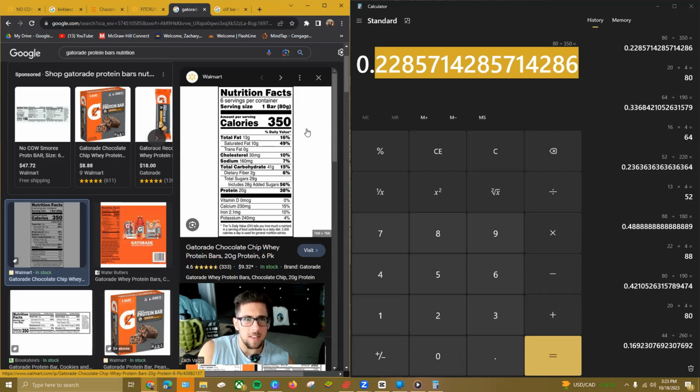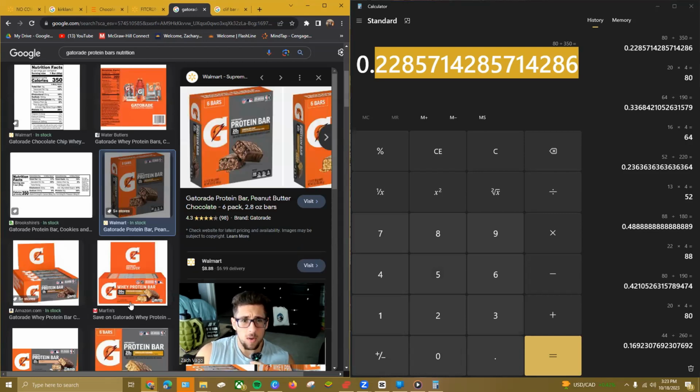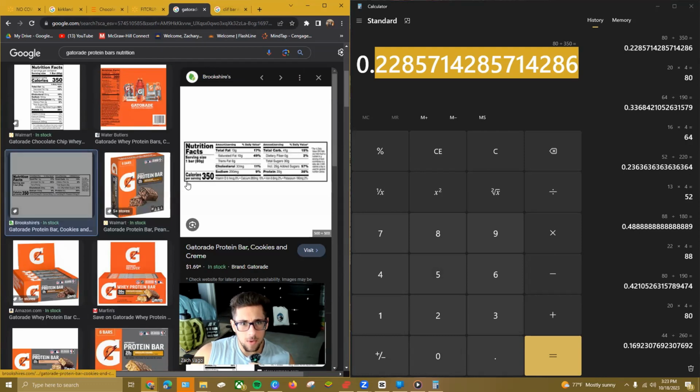And I know people are eating these thinking they're losing weight because it's from one of the most well-known supplement fitness companies to ever be made. It's Gatorade. It's literally like the most fitness athlete type of company out there. And they label it as a protein bar. It's horrendous. It's not a protein bar. It's a candy bar. 350 calories for 20 grams of protein.